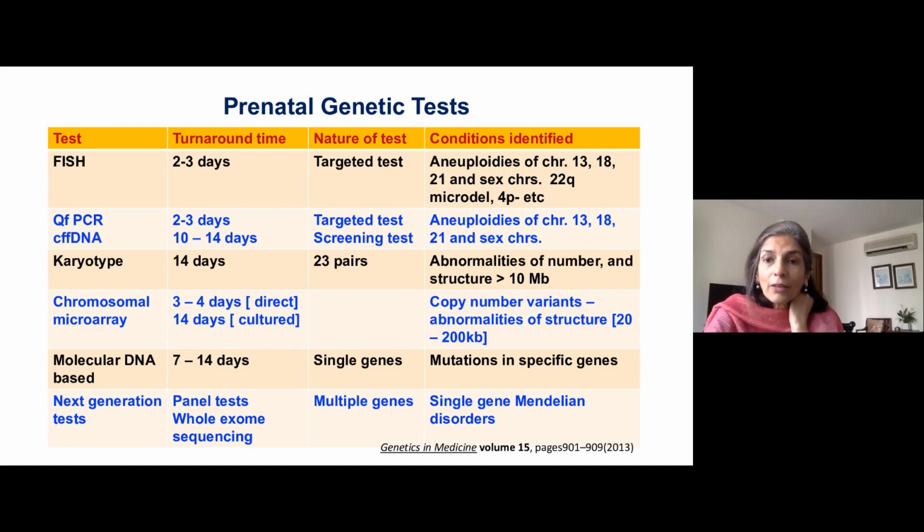Then we come on to the karyotype, which is what I'd shown you. And that takes about 14 days because the cells have to be cultured. That's what takes time in a karyotype. It's very, very labor intensive. We look at the 23 pairs in the magnification I showed you. So it only picks up abnormalities of number. It'll pick up all abnormalities of number. And within the abnormalities of structure, it will only pick up those that are more than 10 million base pairs.